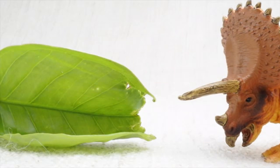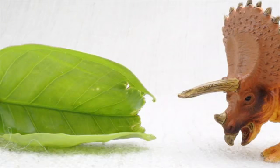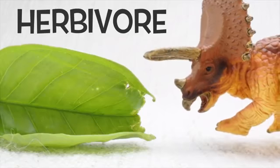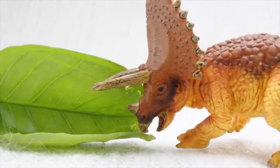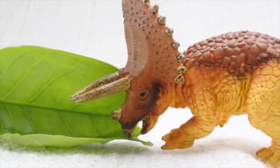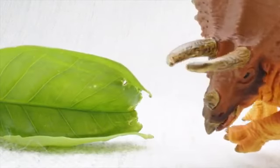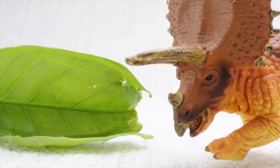What did Triceratops eat? Triceratops was a herbivore. That means it was a vegetarian. It ate plants, not meat. Delicious!